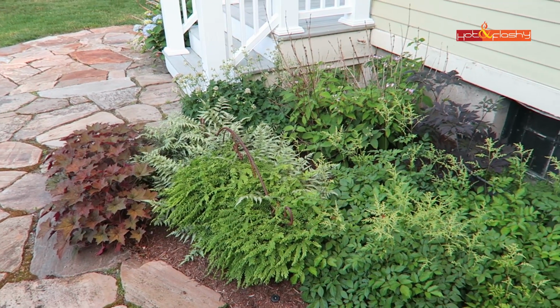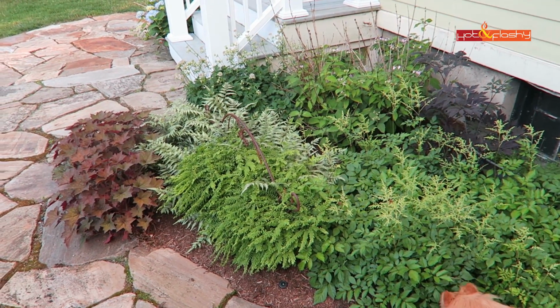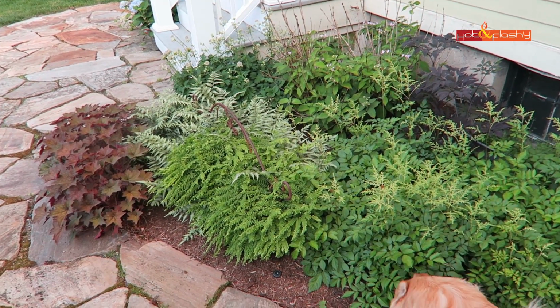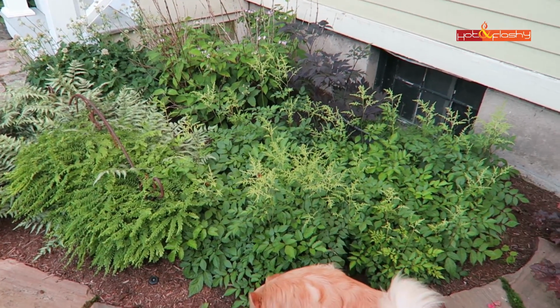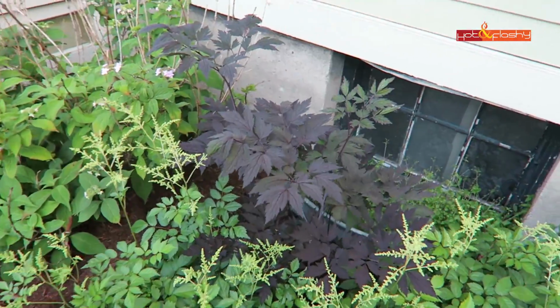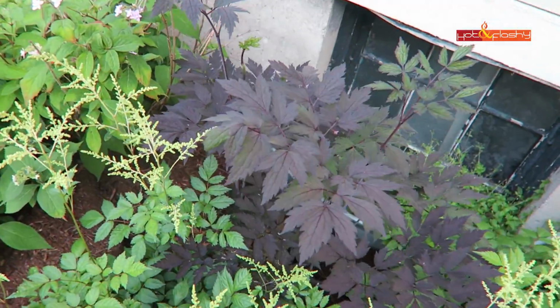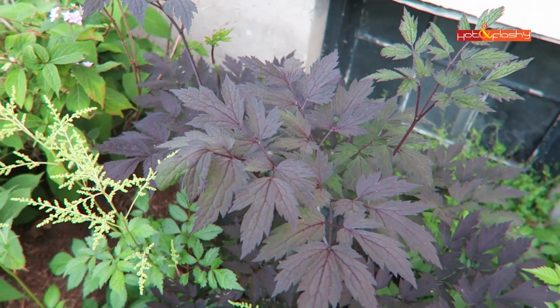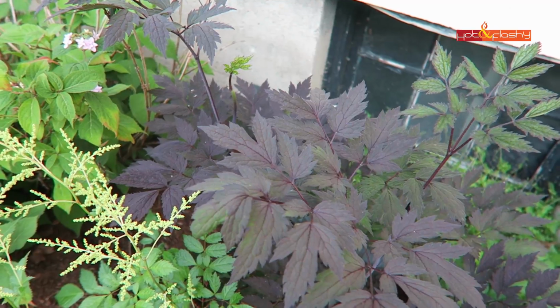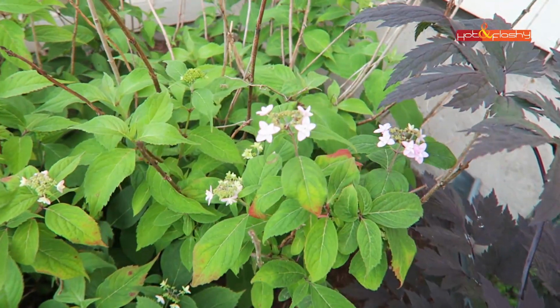I call this my black and white garden. Everything in here blooms white or has a dark purple leaf. So I call it black and white. So it's got some astilbes right here by the dog. They're ready to bloom. This is snakeroot. That is a gorgeous dark purple leaf, and it will shoot up these white bottlebrush flowers later, late August, early September. This is a hydrangea.